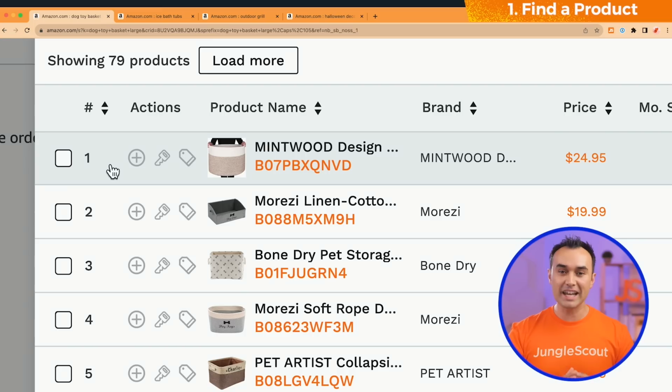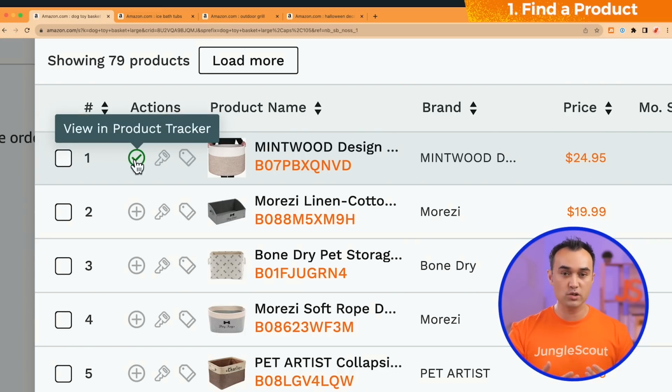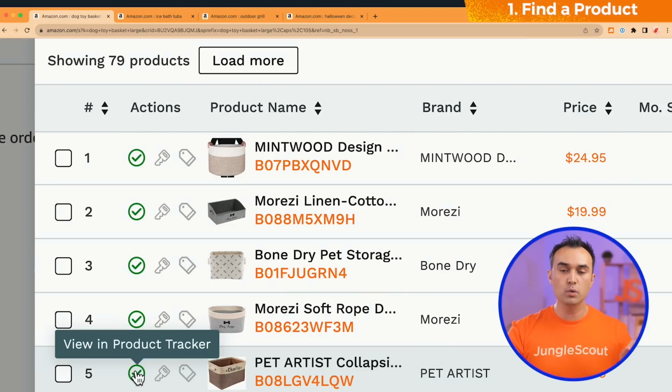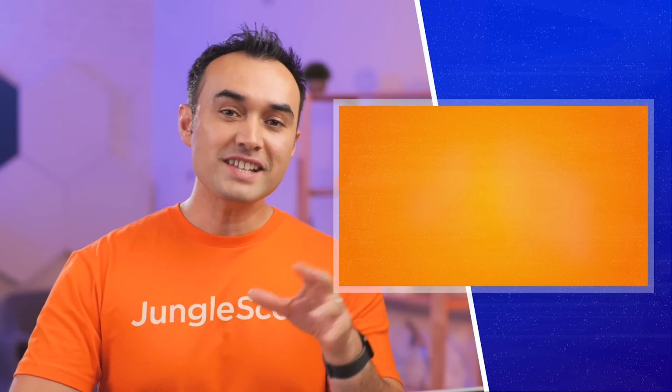Then just make sure that each time you find a product that looks interesting and meets our criteria, that you add all of these products to a new product tracker group. So that's how you can use data to validate your own ideas.